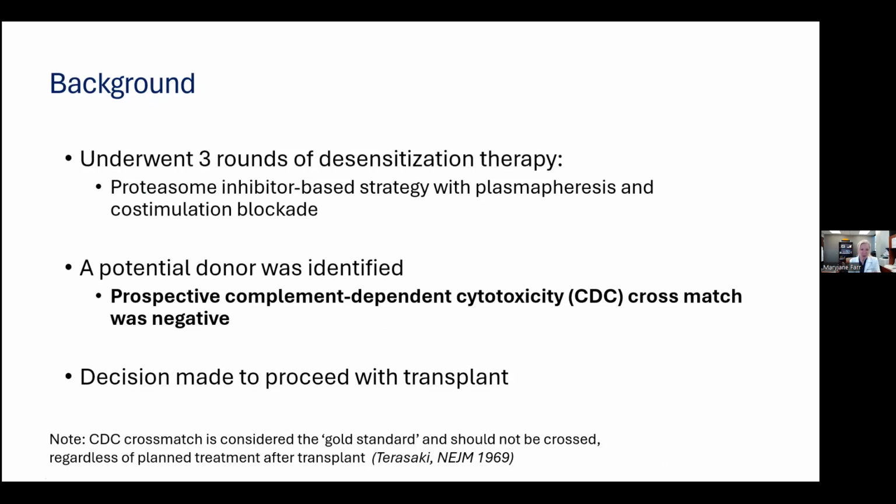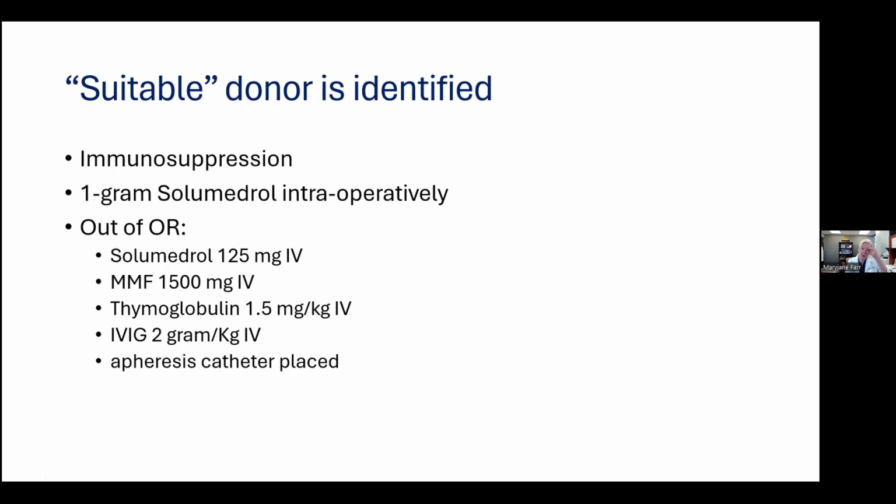And we brought her to transplant, and we did that on the basis of a negative prospective CDC. So there were lots of antibodies on the flow, but the CDC, which most centers don't use anymore, was negative, so we proceeded. We didn't pheresis her going into the OR, we probably should have, but we just gave her steroids and a bunch of medications, including ATG. In retrospect, we probably should have given her intraoperative thymo. But we put in a pheresis catheter, and everything was fine postoperatively.